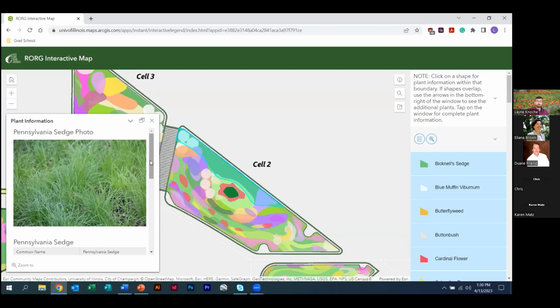The example that we've pulled up here is if you know that you are in this portion of the garden, you're in cell 2, you're in the north portion, and say you see a plant that has a broader leaf, maybe a dandelion. Now, I'm guessing most people on this webinar know what a dandelion looks like, and you know that it has kind of a broader leaf than what Pennsylvania sedge has. So if you see that it has a broadleaf, you see that it doesn't look like this, then you would know this plant doesn't belong here. I'm going to weed that out. And this really helps to take the guesswork out of knowing whether a plant is intended to be in the space or not.